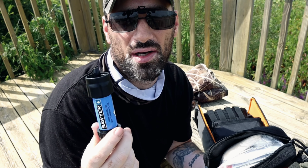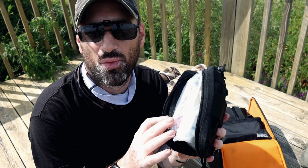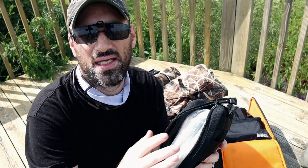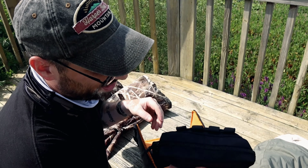The 2-quart canteen, I can access clean, safe drinking water from a stream, pond, river, lake, as well as some of the refills for my quick and easy access first aid kit that's on the shoulder strap. I have some of the refills for that, and more of the severe bleeding and trauma tools such as a tourniquet and an Israeli bandage.